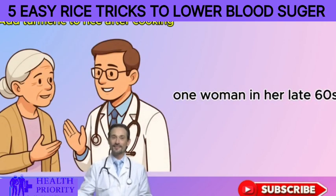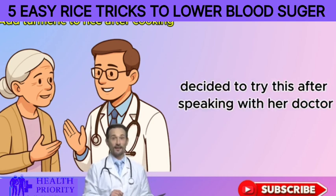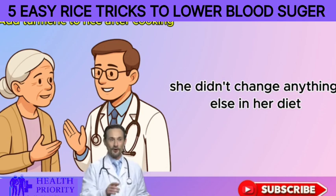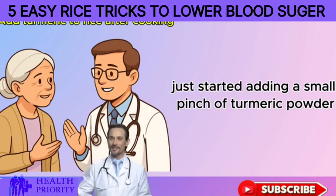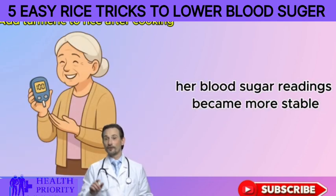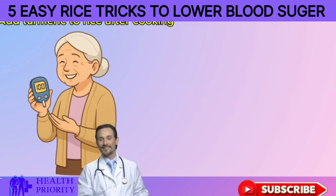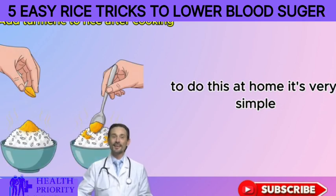One woman in her late 60s, managing type 2 diabetes for years, decided to try this after speaking with her doctor. She didn't change anything else in her diet, just started adding a small pinch of turmeric powder to her warm rice once a day. After a few months, her blood sugar readings became more stable, and she was able to lower her medication dosage. Her smile said everything.